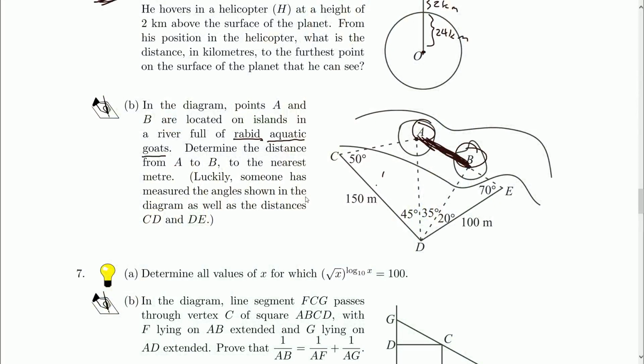So, I want AB. Well, let's focus on this triangle in here. I've got a 35 degrees. How can I figure out AB from just this 35 degrees? Well, if I had the angle at A or the angle at B, I might be able to use some sort of sine law.